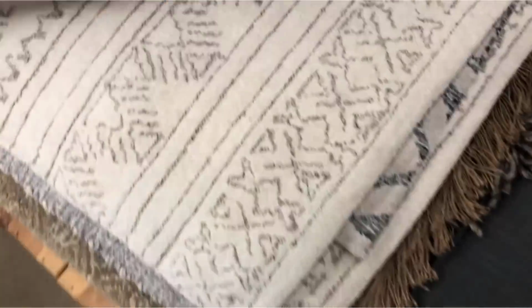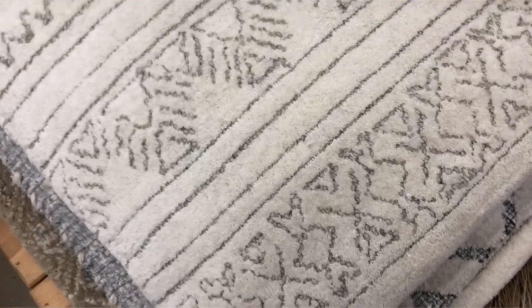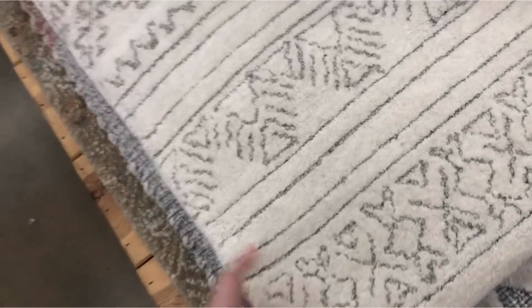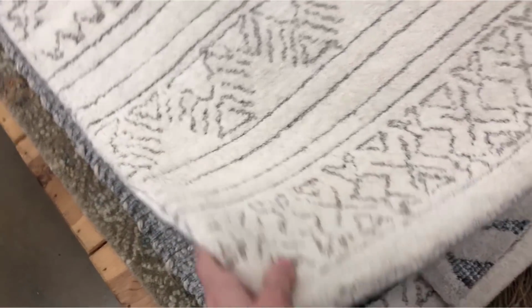We are working on that video, and slowly but surely we will get it out to you guys, hopefully next month. We're just finishing up some things. This was a huge pile of rugs. This one was the thickest rug. You guys, it was a really, really good neutral.